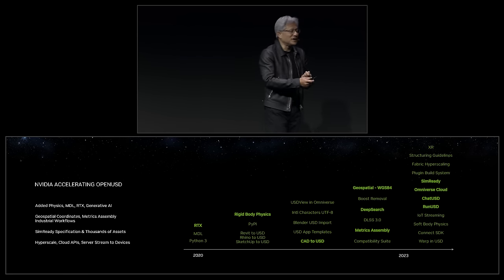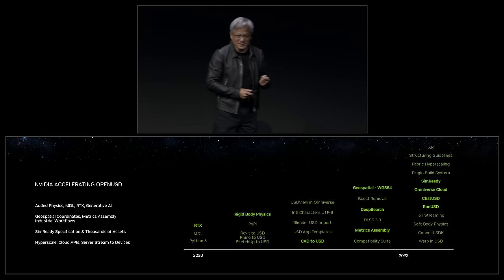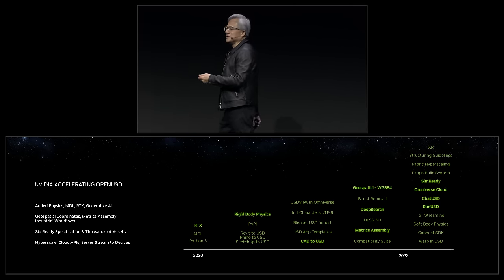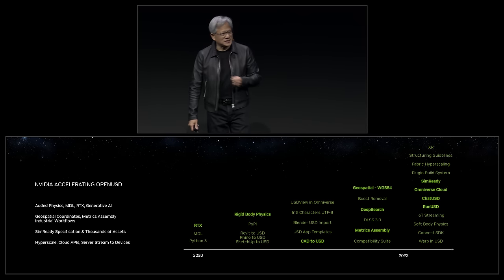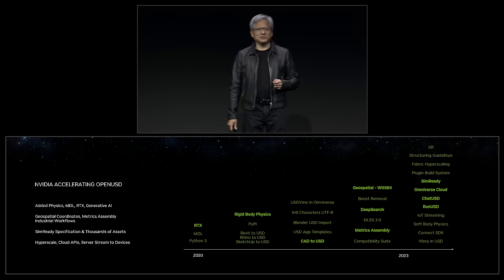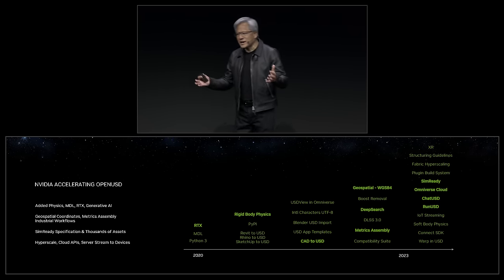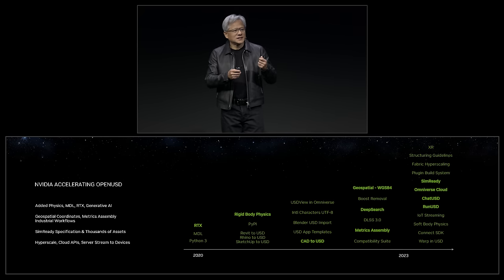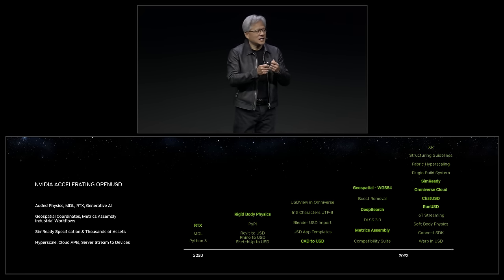We integrated it with an AI runtime, as well as a framework to build generative AI. For example, the deep search that we showed you, ChatGPT or ChatUSD that I'll show you in just a second. We extended USD for assets that are physics accurate, physics aware. So we call it sim ready. It's particularly important for robotics applications so that the joints move accordingly and such.